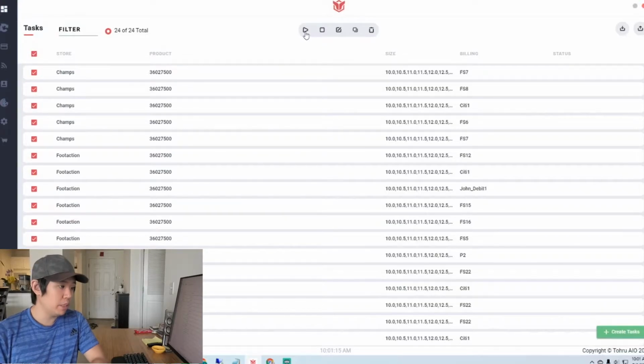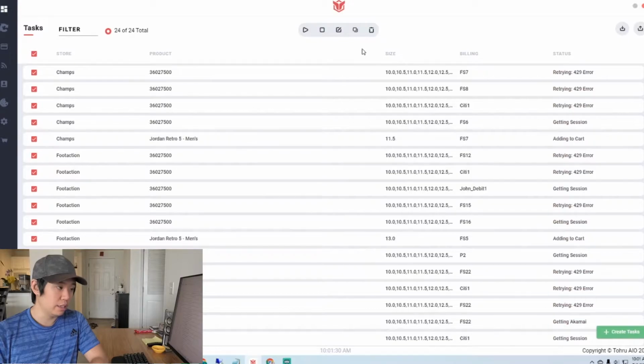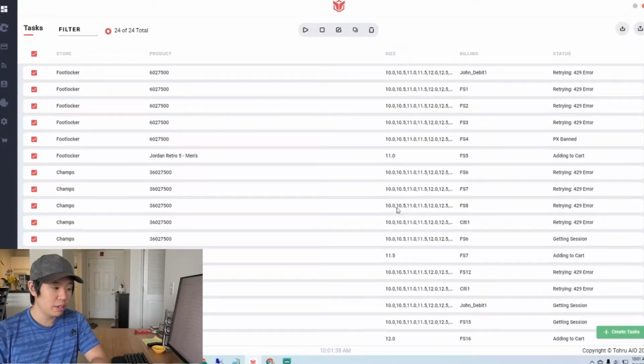Switching it up this time, because usually I start my tasks around 20 to 25 minutes before the actual release of the shoes. However, every time I've tried to go for the shoes initially, it's usually a bust and I usually can't get them initially. So this time around, since I'm not really trying to get as many pairs, I'm starting them at 10 o'clock. I'm basically just going to be waiting for restock.